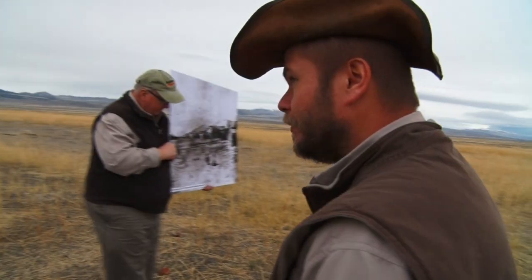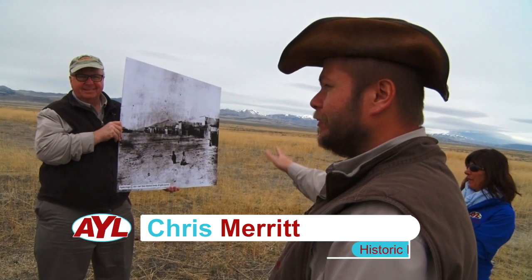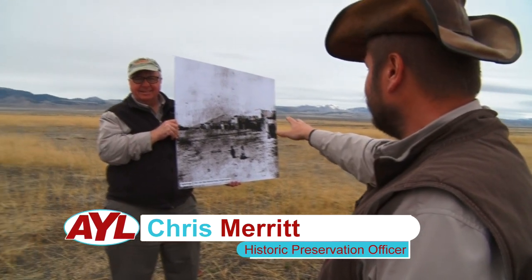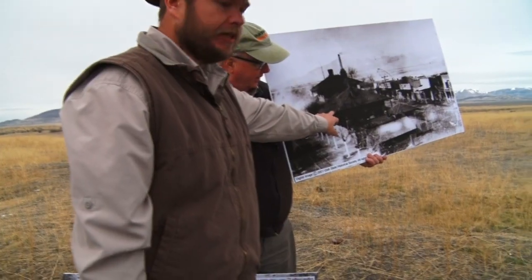No. So we have a limited number of images of historic Terrace, even though it was a sizable town. But this is probably one of the more compelling images because you can see the mountain in the background of this historic photo of downtown Terrace. This hotel, you can see it right at your feet. That's water pipe and sewer pipe.